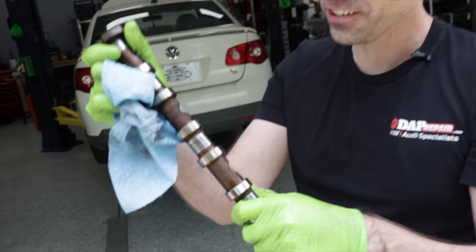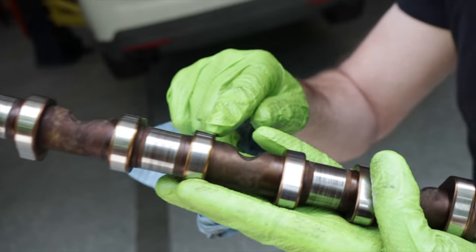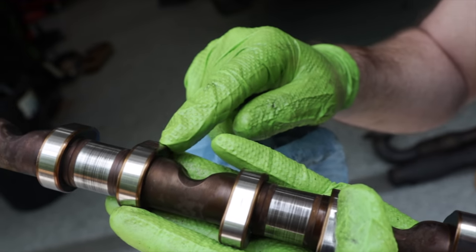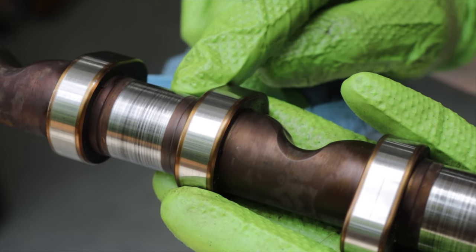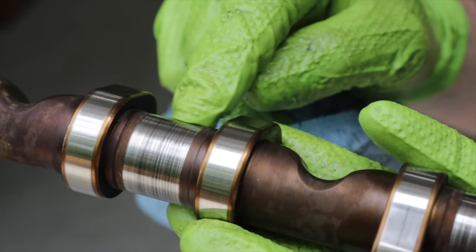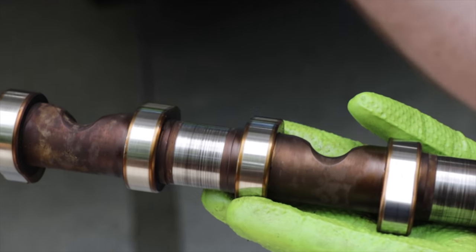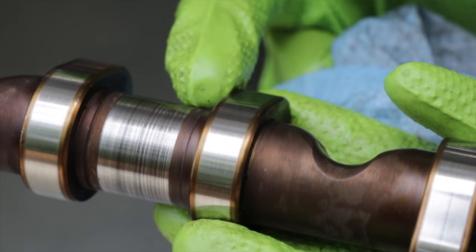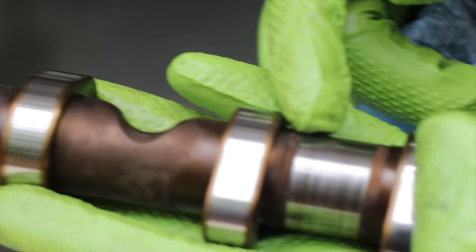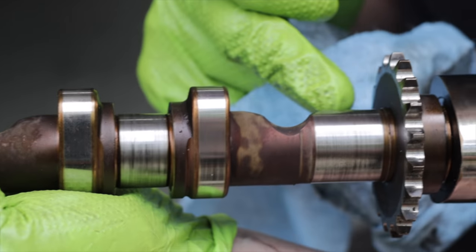If you take a look here, this is actually a good example because you can see right here, this is the cam lobes, and you can see the lobe is actually pretty clean. But if you look here, this is what you call the cam journal, where it rides on the cam bearings, which is really the head. And those lines in there are not a good sign. I don't know if you can see the lines on the camera. One of the things you want to do generally with this stuff is see if you can feel the grooves in it with your fingernail.